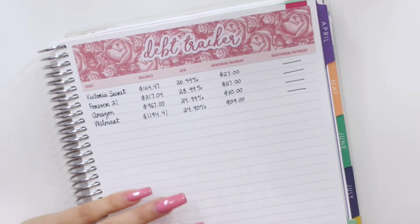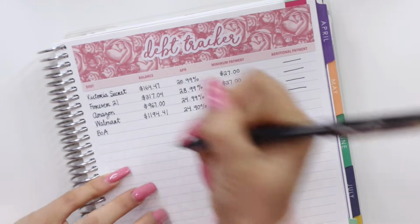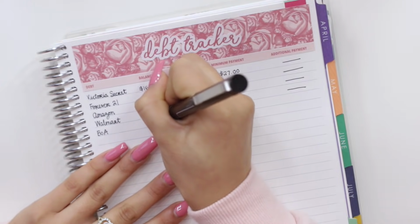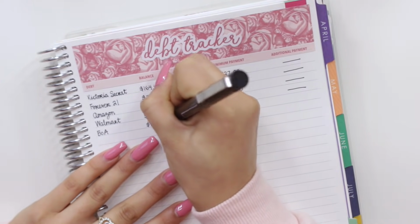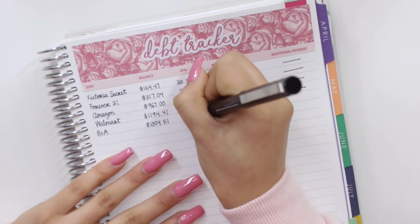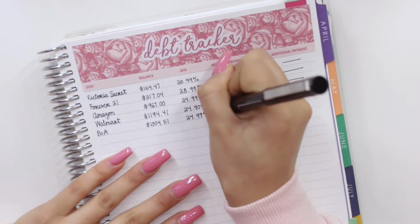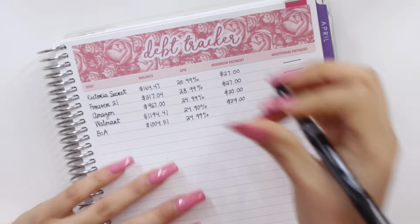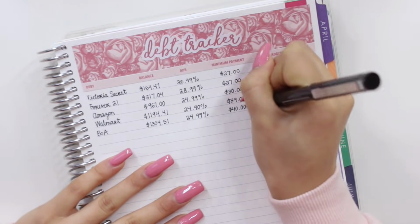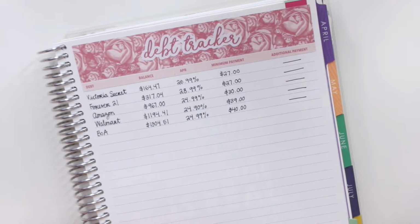Next, we have my Bank of America credit card. For this one, I owe $1,304.51. The APR on this is 24.99%. The minimum payment is $40, and I didn't make any additional payments on this one either.